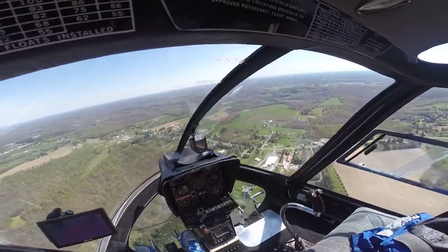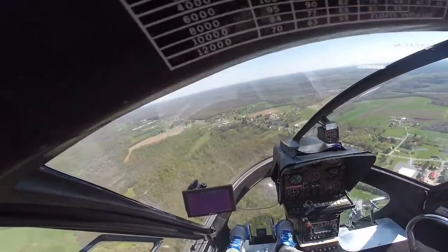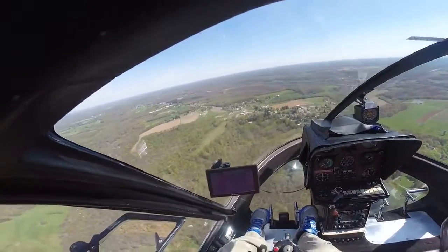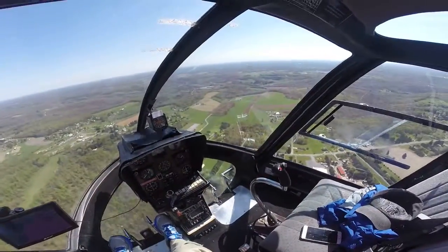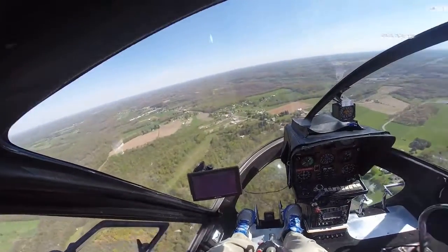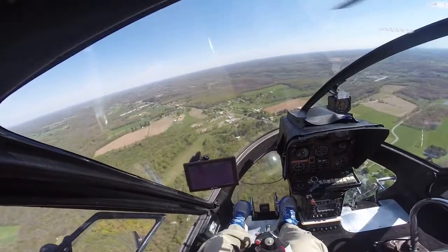And as we fly in a helicopter, you're always thinking, hey, if I had to lose an engine and auto-rotate, where would I do that? So I'm always looking for fields, what I've been taught to do. So as you're flying along with me, let's keep looking for fields to land on.